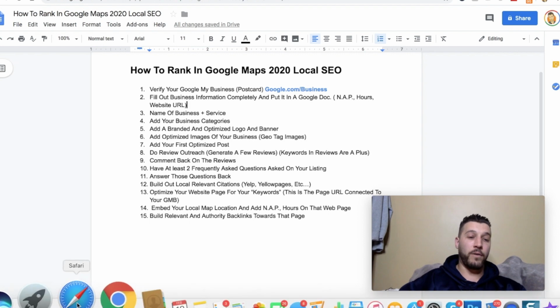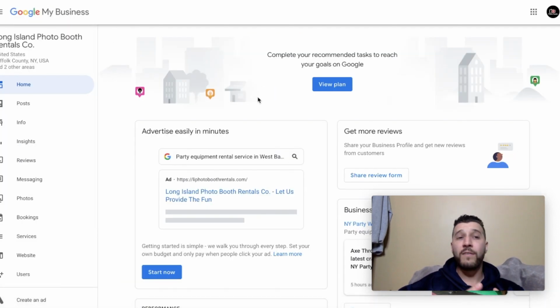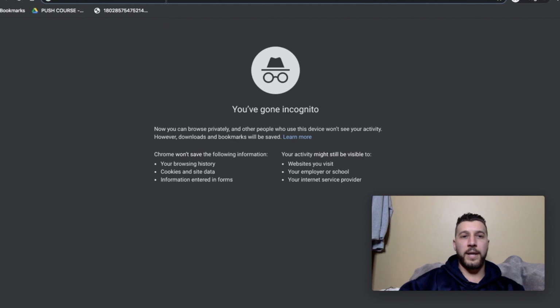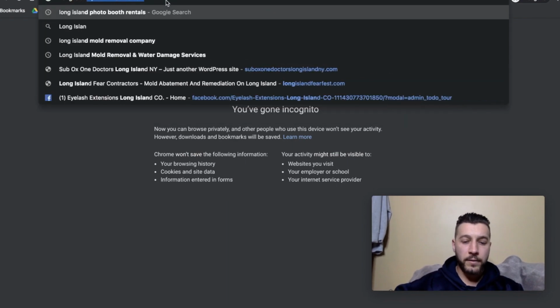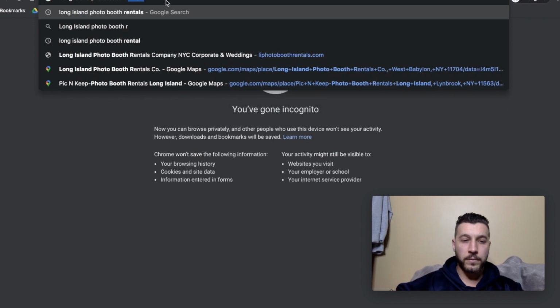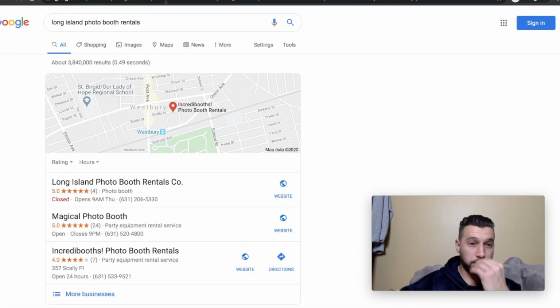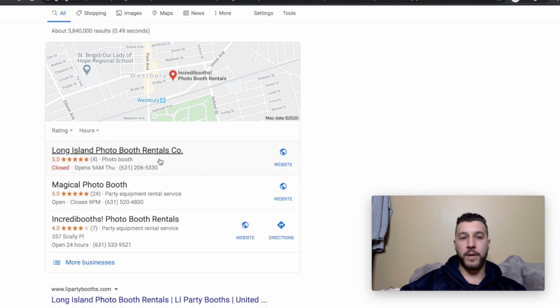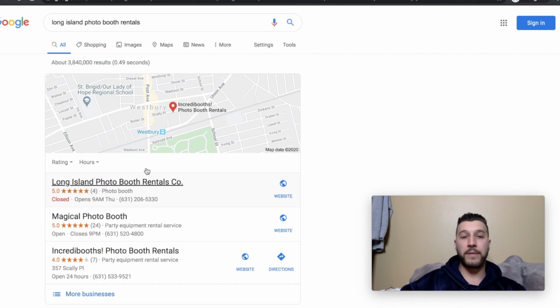So we're going to go back over, and now I'm showing you an example of a listing that's already built and optimized and that's already ranking. And let me show you what I mean by that. So you can see what we did with this listing. If you go on over to Google, I'm over in Google in incognito mode, and you type in Long Island photo booth rentals. This map listing right here is the Google business that I'm talking about, okay? The name of the company is Long Island Photo Booth Rentals, and we're number 1 in the maps for one of our main terms, and I'm going to show you how we achieve that.